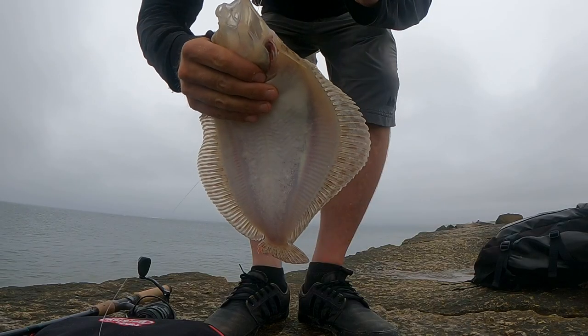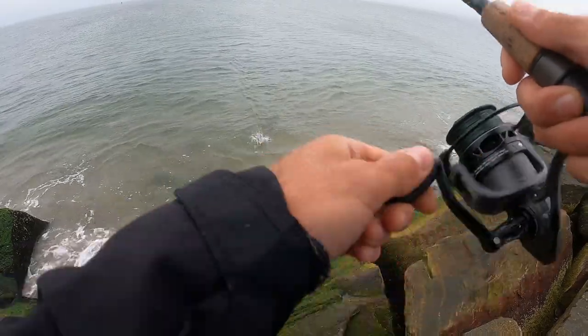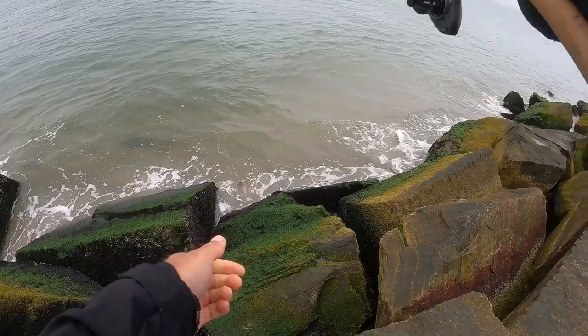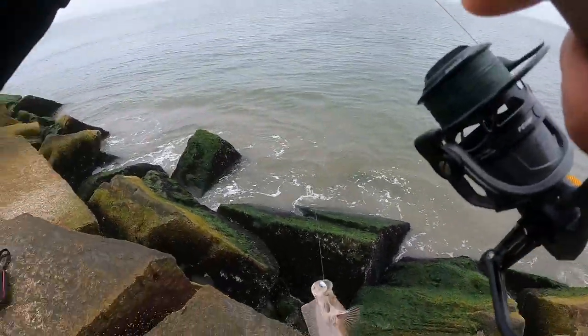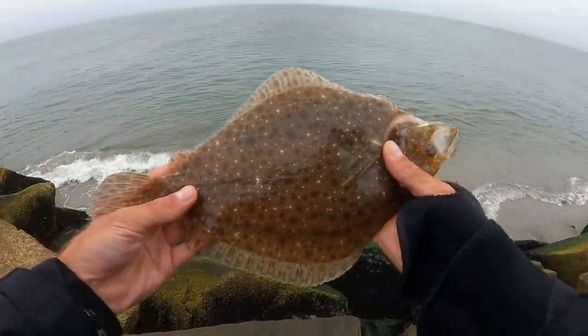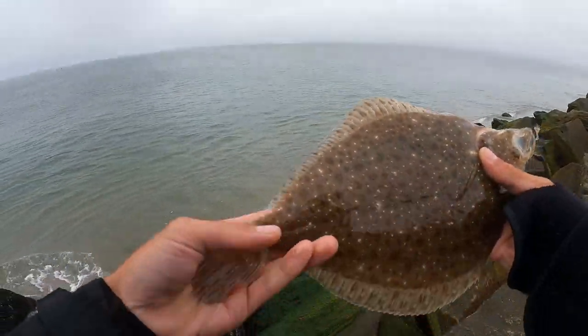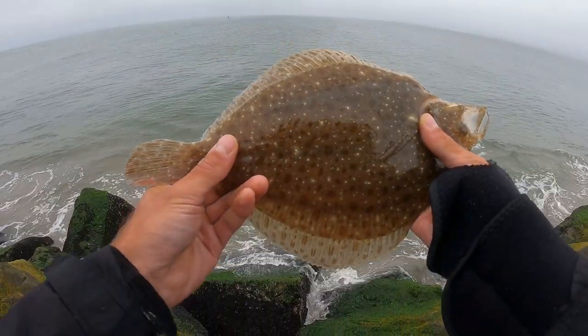I got a pretty large sundial on this trip. I think this is the biggest one of the year for me. They're kind of a new species for me of catching in larger numbers. It kind of feels like you're reeling in a piece of paper or something. They really don't put up any fight at all, but they're cool looking, and they have no teeth or anything. They're pretty much harmless, so really fun to catch.